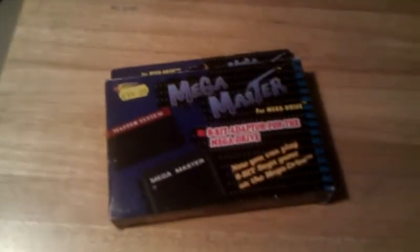I've got it right here. It's a great little piece, definitely worth having for the collection, and I might actually pick up more Master System games. Oops, one of my games just dropped. I might pick up more Master System games now that I have this, because there is a decent selection of games for the Master System, and yeah, definitely very happy with this purchase.